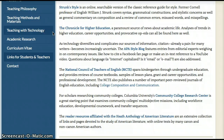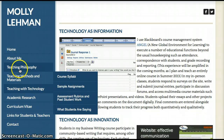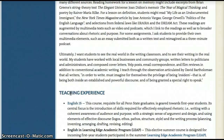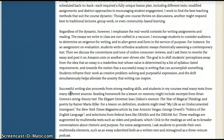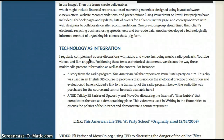The final bad thing that I wanted to go over was I thought Molly's blog could improve if she didn't write so much sometimes. I think with an e-portfolio, people are looking for pretty concise, the big picture when they're reading. You'll see in her teaching philosophy, it's just very long and detailed and goes very thoroughly into what her philosophy is. And that's the same with her opinion on teaching with technology and everything else.